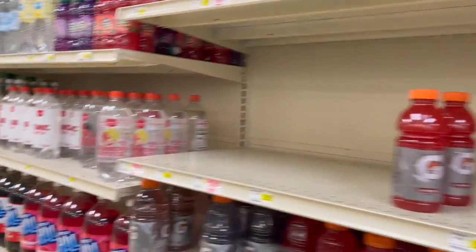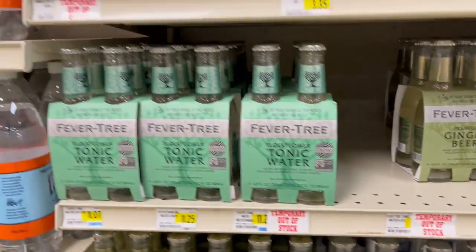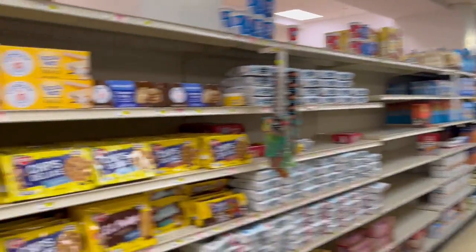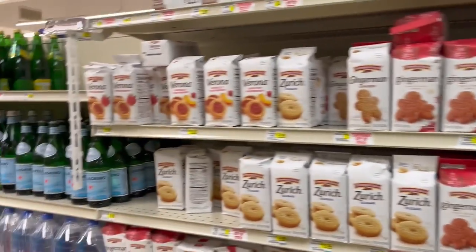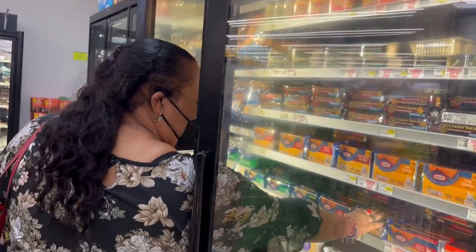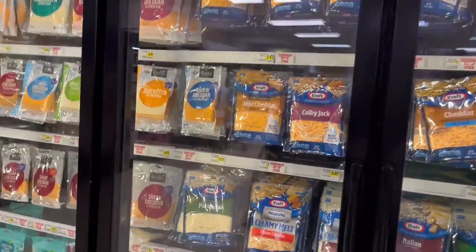You have all different varieties. All different varieties of sodas. All different varieties of cookies. And all different varieties of water. You have all different varieties of yogurt and cheese. All different types of cheese.